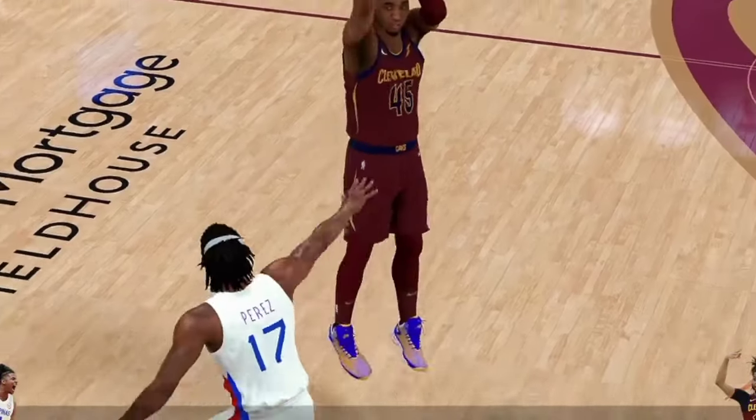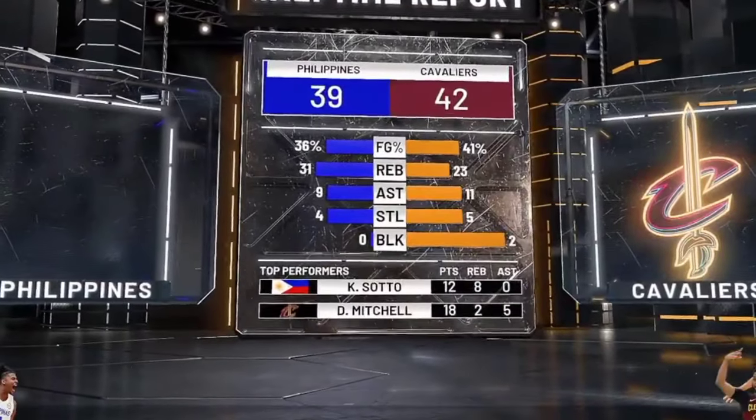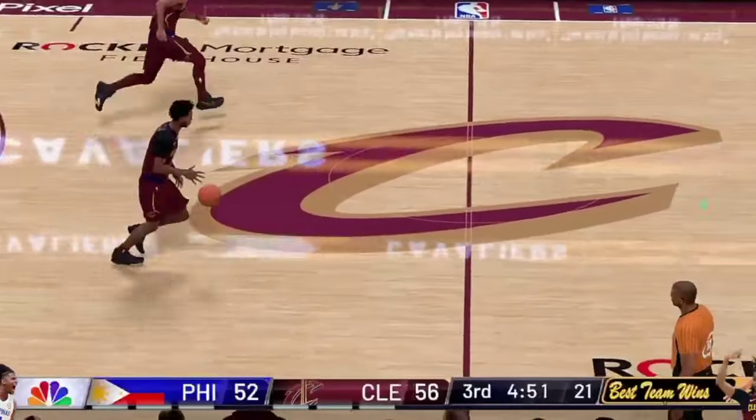Shaq, let's get your insight on the visiting team. Got to give some credit to the energy of their bench. Second unit guys are trying to make a name for themselves tonight. And you know, light the fire under the starting grid. And that's going to do it for us here. The second half of action is coming your way.